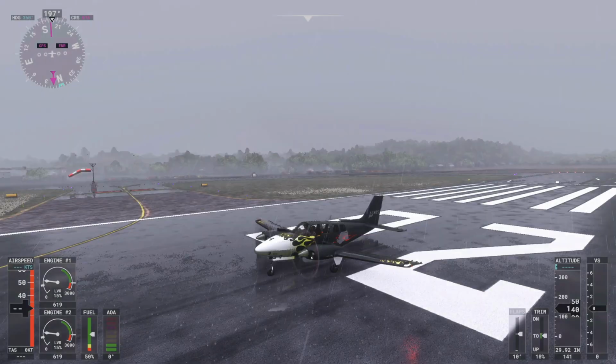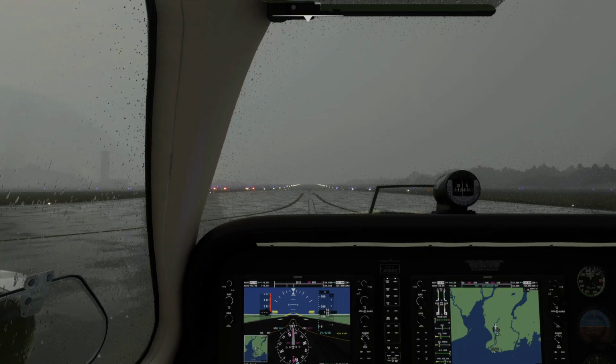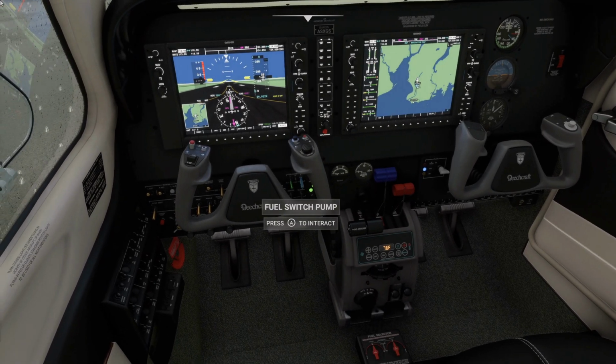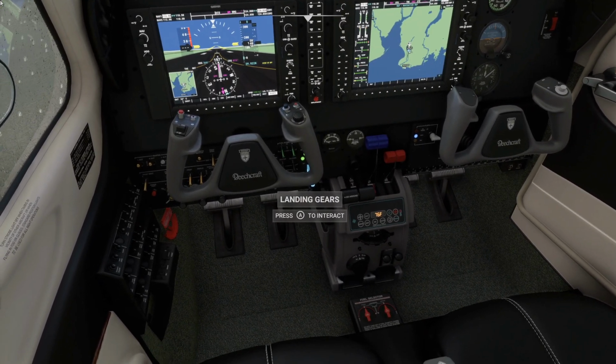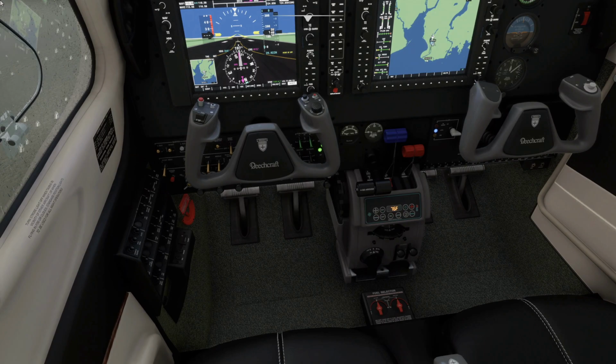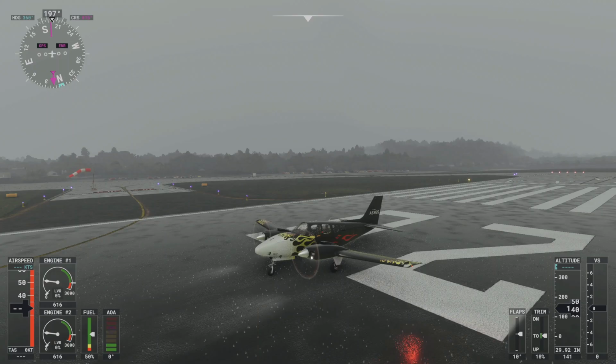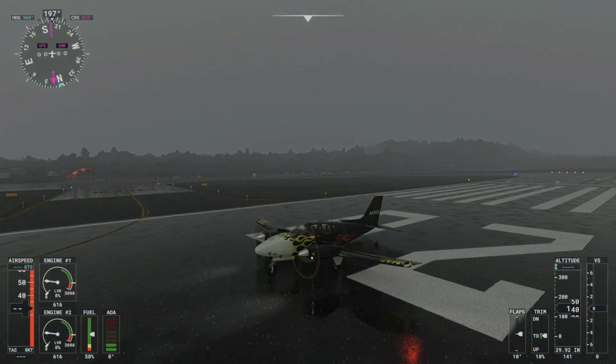Now, for this scenario, we're going to be following what's called IFR, which is Instrument Flight Rules, and that is used when visibility is limited and you can't see. So you have to rely on your instrumentation more than visual acuity. So let's go ahead and turn off the parking brake, and let's see how this takeoff goes.